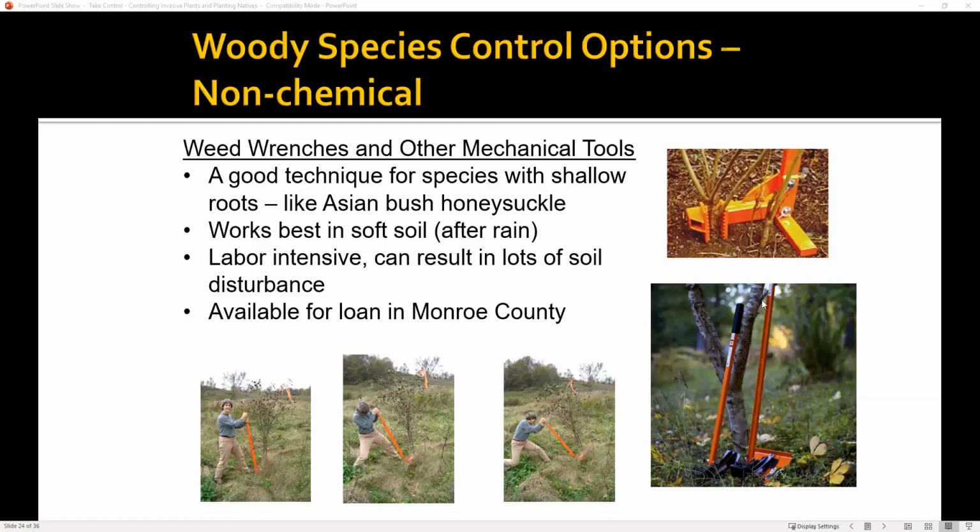A weed wrench is a mechanical tool that, as you see in this picture, has a clamp to grab the base of the stem, and then it has a long handle here. And as you can see in this sequence, as you pull back on the handle, the clamp grabs the stem base, and as you continue to pull, it rips the roots out of the ground. This works really well with species like Asian bush honeysuckle, which has very shallow roots, so they can just about pop out of the ground easily.